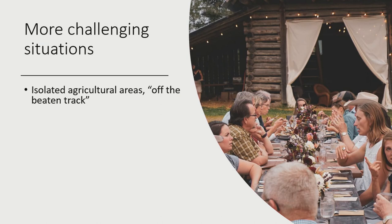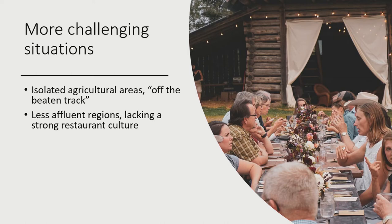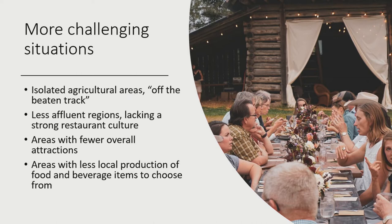So yeah, it's gonna be more challenging off the beaten track, but I don't think that should stop you. Didn't stop them. Definitely we're in a less affluent region without a strong restaurant culture. It's this beautiful area though. If you ever get up north into Boundary County, on your way to Canada, you will be amazed at how gorgeous it is. And we don't have a lot of local production of food and beverage items. They grow root vegetables and greens. And so we had a pretty creative dinner using those things and some other lovely homemade things like bread. So it sold out. That was the Roniger's dinner.